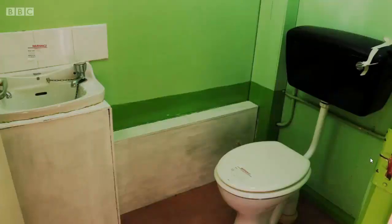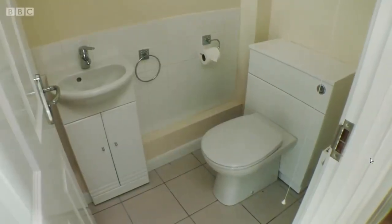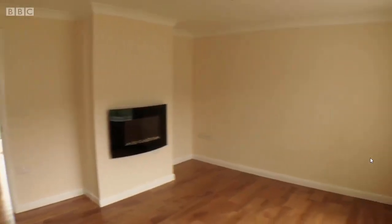It's been a lot of hard work, and I've had some good help from friends and family, and a lot of professional builders have been in, friends of mine, and they've done a fantastic job. And it's been great to watch it go from being a bit tired looking to how it's turned out, so I'm really pleased with it. But it hasn't all been plain sailing.